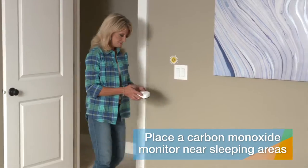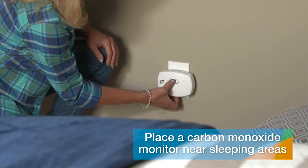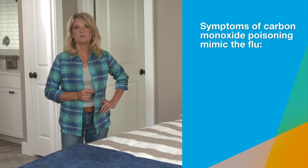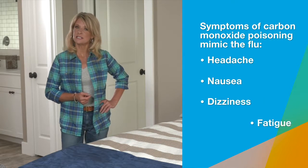Make sure you have a carbon monoxide monitor near the sleeping areas of your home. Carbon monoxide can be especially dangerous during the winter when our homes are sealed up tight. Symptoms of carbon monoxide poisoning mimic the flu, with symptoms of headache, nausea, dizziness, and fatigue.